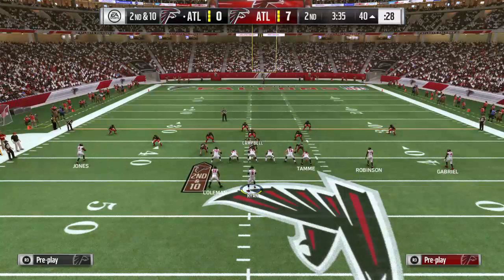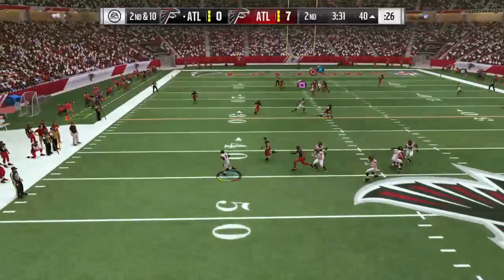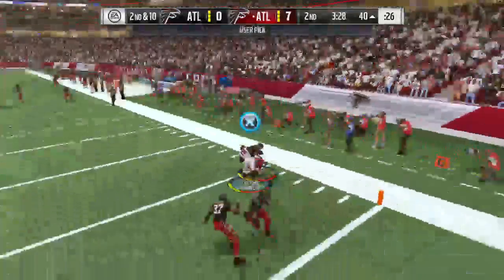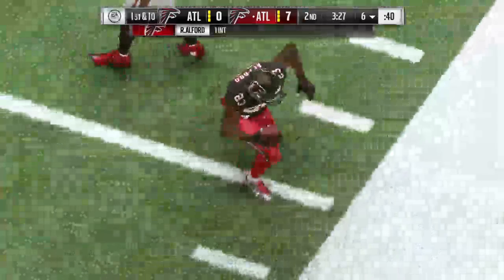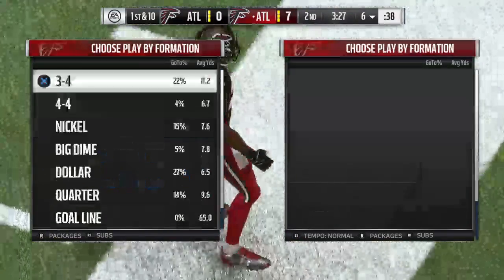They have to block as well. And every now and then, they don't come down with the football. Ryan, buying time to his left. Now he'll let it go on the... Oh, and a bad throw there. It's intercepted. Picked off by Robert Alford. And a big turnover there as his guys will get the football back.